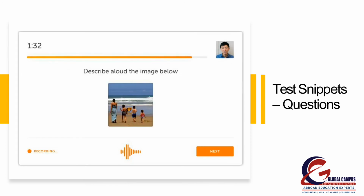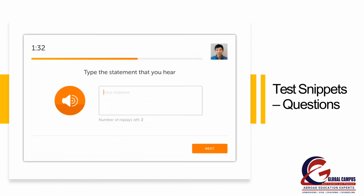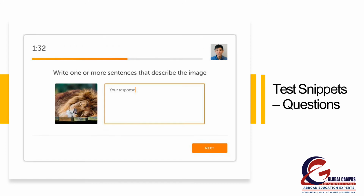You can have a look at the type of questions that generally come in this test. So the objective is to understand all major four skills of any language proficiency.